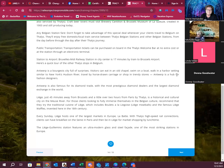Here's a quick tour of other Thalys stops in Belgium. Antwerp is a city full of surprises. Visitors can eat in an old chapel, swim on a boat, walk in a harbor setting similar to New York's Hudson River, travel by horse-drawn carriage or shop in trendy stores. Antwerp is a hub for fashion designers.